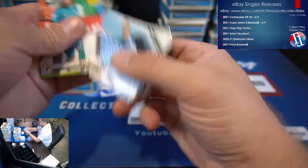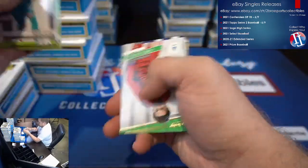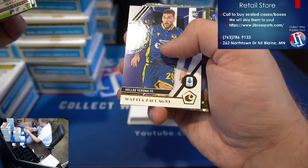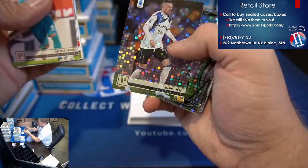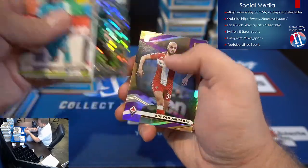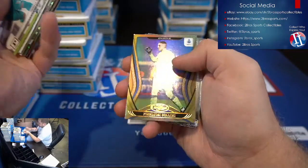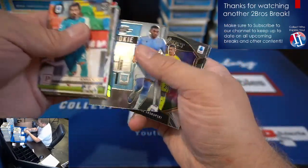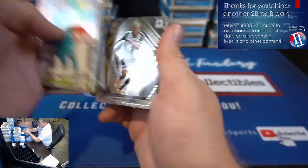Verde, Lapadula, Luis Alberto, Matthias Svanberg, Jordan Veretout, Andrea Consigli, Mattia Zaccagni, Josip Ilicic, Junior Traore, Arambat, Caputo, Golini, rookie ticket, Fares, Cornelius.